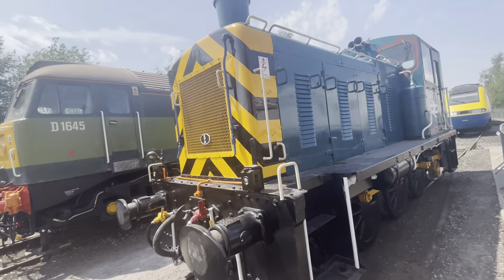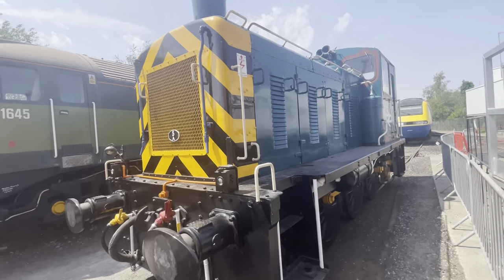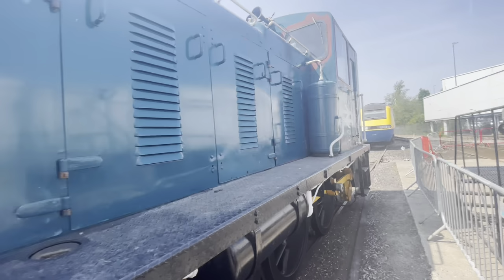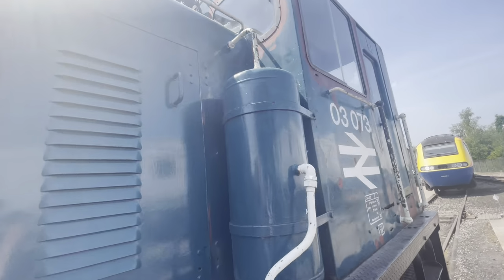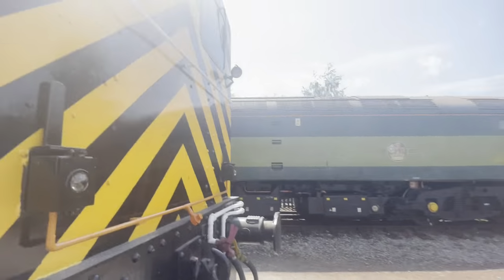Now, that's a really cool loco. I'll get the number for you. Let me get a photo. This loco right here is 03073. And that's the back of it.